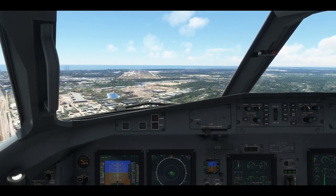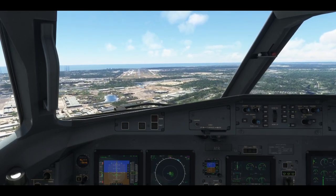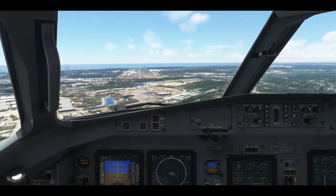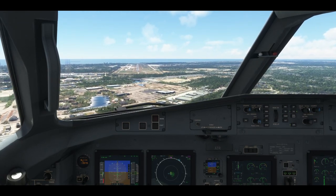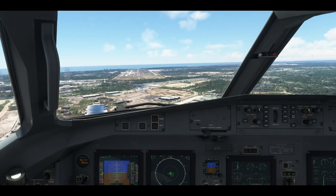Trim here, get our speed in check. Need to go idle here. Lose a little altitude. Power for altitude, pitch for speed, always remember.